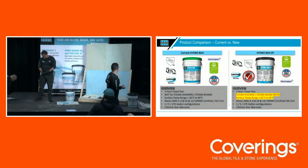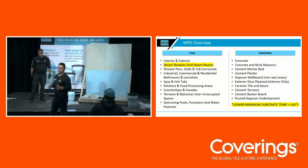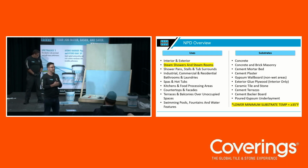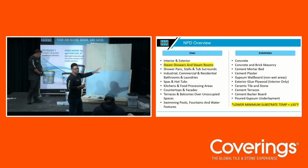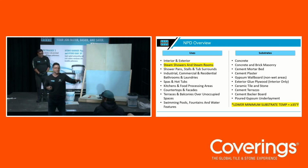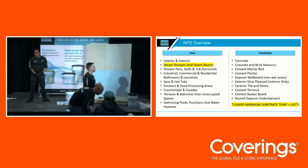One thing I didn't note, and I've been asked a bunch of questions about this since the launch, with HydroBand XP, you're not going to need to band or seam tape corners and coves, right? As long as the boards are adhered together and you use the XP in those corners and coves, that's going to maintain the integrity of the steam shower installation. So that is one of the main questions we've gotten so far. In case anybody asked, I just wanted to make sure I covered it.